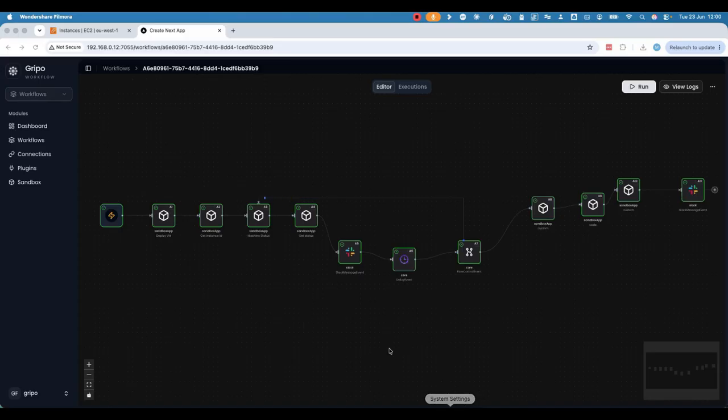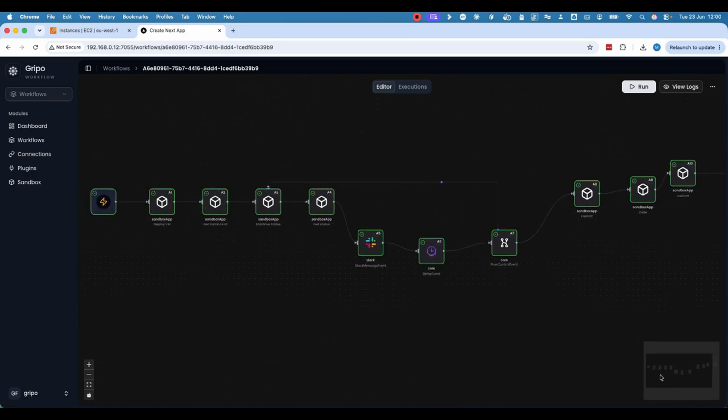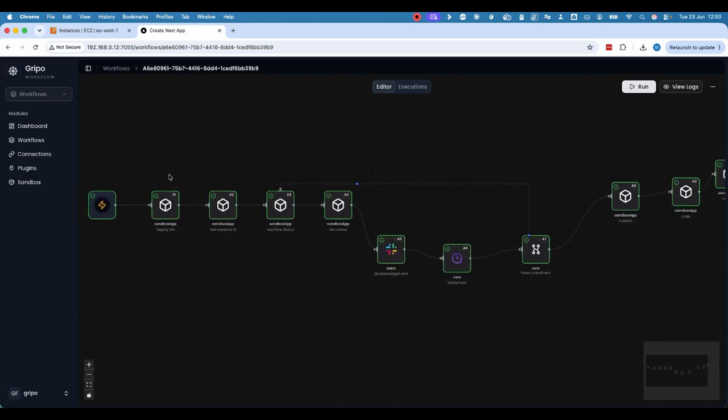To make this a true one-click setup, our automation tells AWS to launch a clean virtual machine, install Docker, set up a secure network, and deploy both Kafka and Kpow at the exact same time. Let's look at how this workflow is built in GripoFlow.